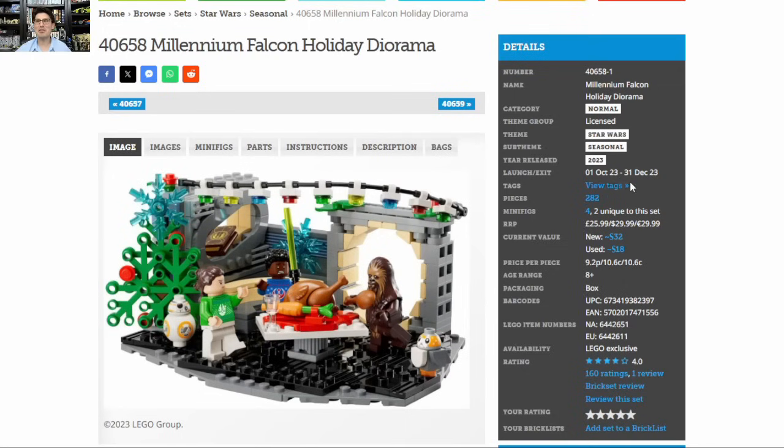Millennium Falcon diorama. This one had a really short shelf life. Everybody was down on this set. It went 40% off. I picked up, I think, 8, and it is actually just above retail after shipping and fees, and that's not bad when we could get them all 40% off.